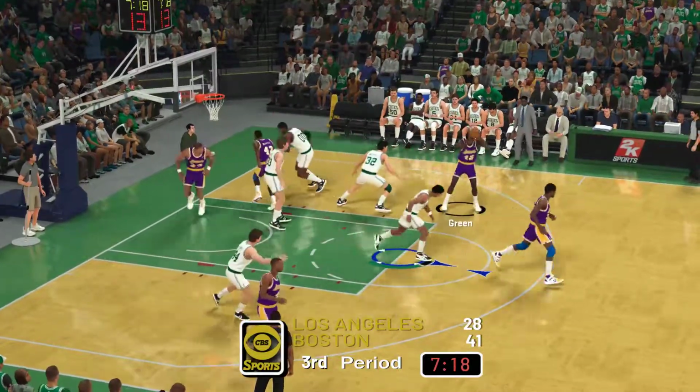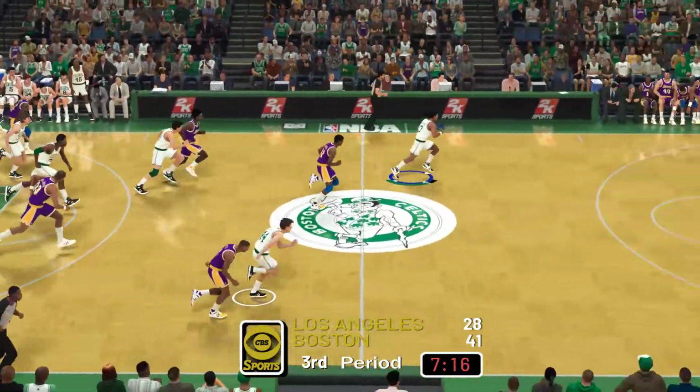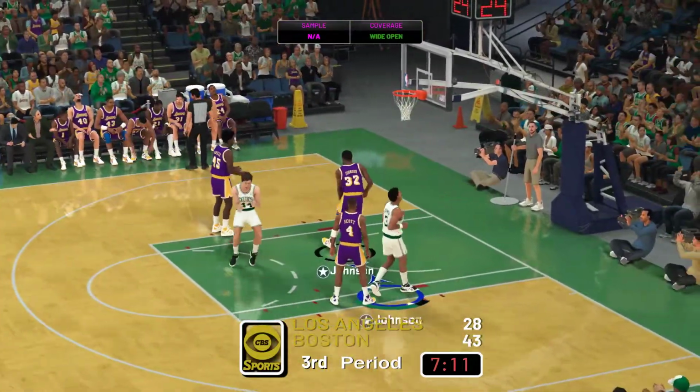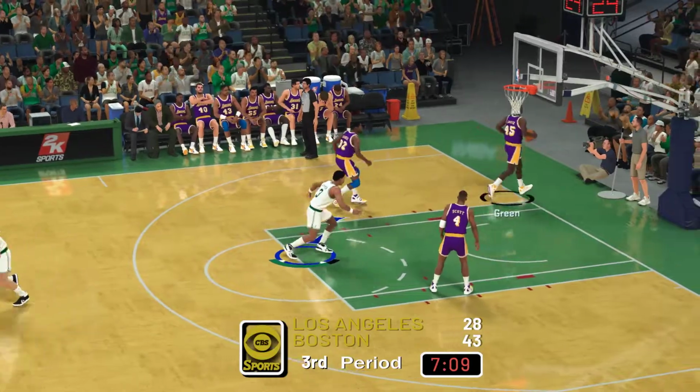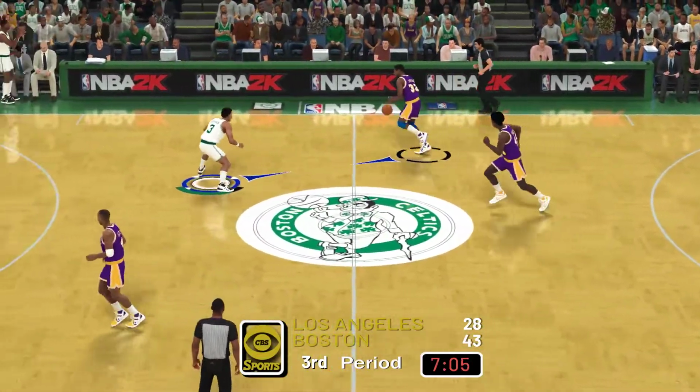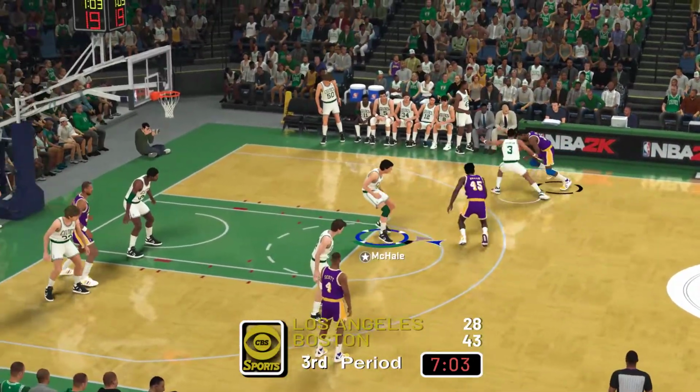Worthy dishes to Green. Pass to Johnson. It's stolen by Johnson. Drops in the breakaway layup. Johnson's got 9. Yeah, and that break gets started by the quick hands and feet of DJ. Always a threat to strip the ball.